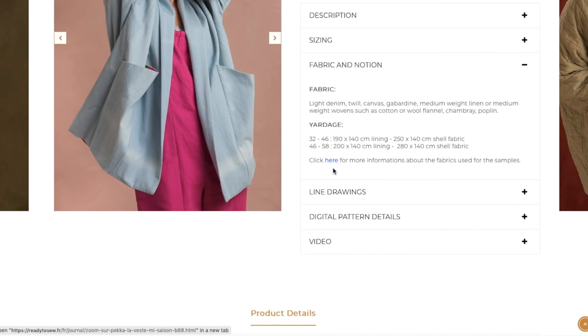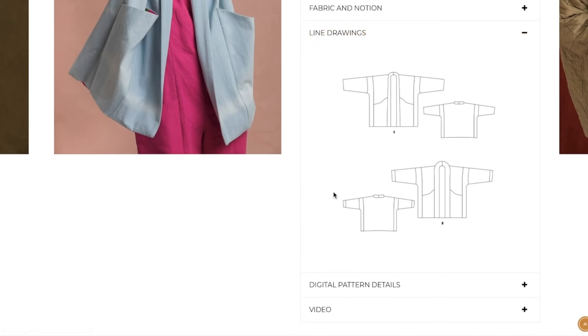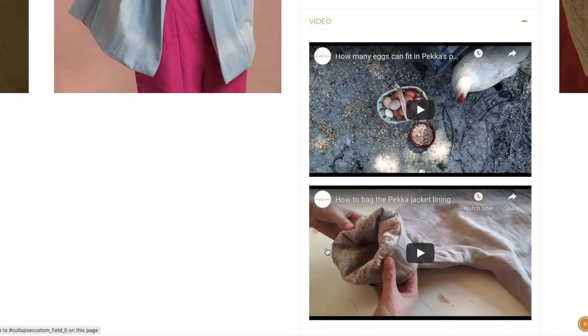And then here's that same kind of blog post that we just looked at for the pants. So if you want to learn more about the pattern and the fabric and inspiration, you can go here. Here are our line drawings. And then this video is... How many eggs can you fit in the pockets? That's cute. And then how to bag the lining.